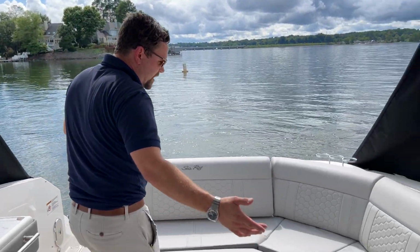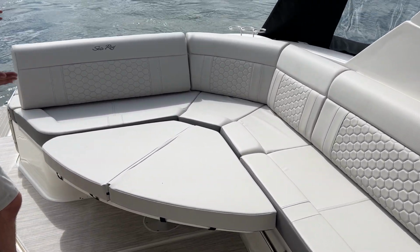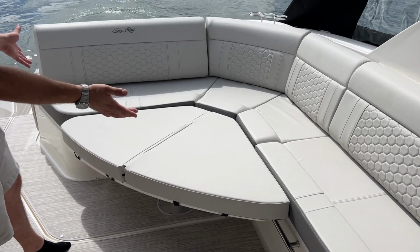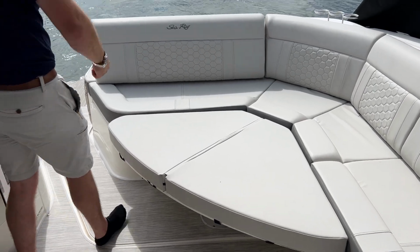Then going back to a little bit more of Sea Ray's signature seating style, I love how they have this U-shaped seating like they do on their SLX models. Gives you a ton of room, but with this little filler cushion gives you even more lounging space than you thought you had before. So great inviting place back here as well.